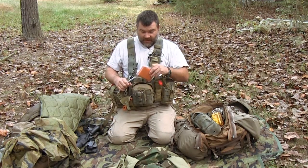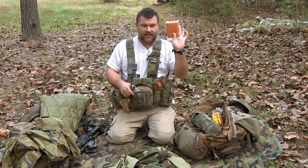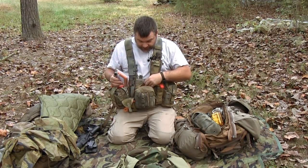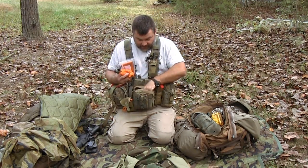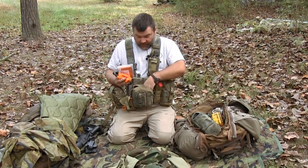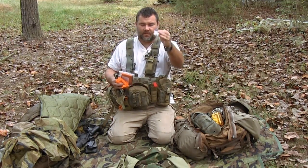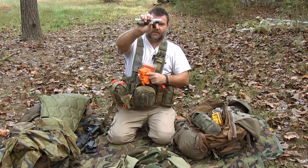through it. I have one of the casualty blankets, survival blankets, orange on one side, silver on the other. Bandana, and again more paracord for survival use, and then filters for the filter straw.